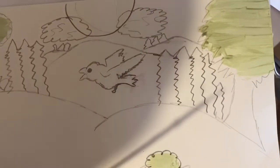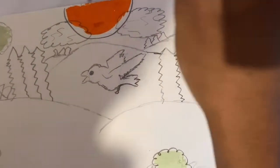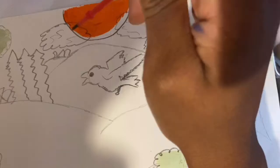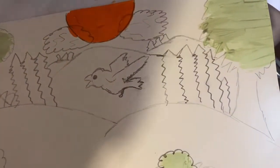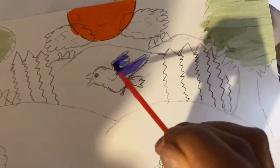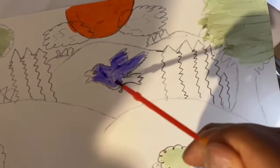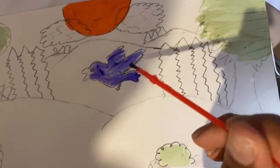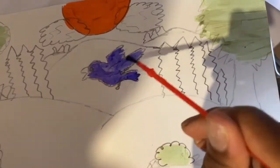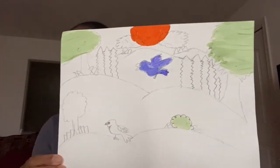I'm going to dip my brush back in my water, and I'm going to use a different color. So I decided to paint my sun orange, just wanted to add some contrast to my picture. Next, I went ahead and painted my bird blue. This is what my picture looks like. I'm going to finish it later.